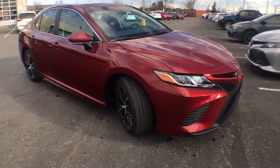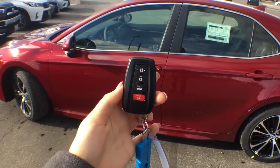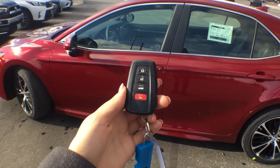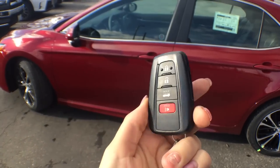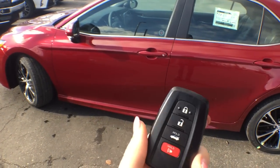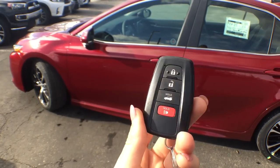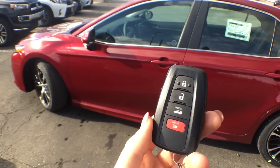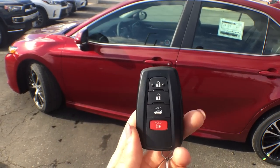Let's go inside. So just before I bring you inside of this gorgeous vehicle, I just want to point out what your key fob is going to look like, and it does look just like this. So they've actually also changed the key fob for the 2018 Camry, so that kind of sums up just how different this vehicle is. Now, the best part about this is that you don't even have to press the unlock button. As you can see, there's no physical key either, so that's what we call our smart key system.